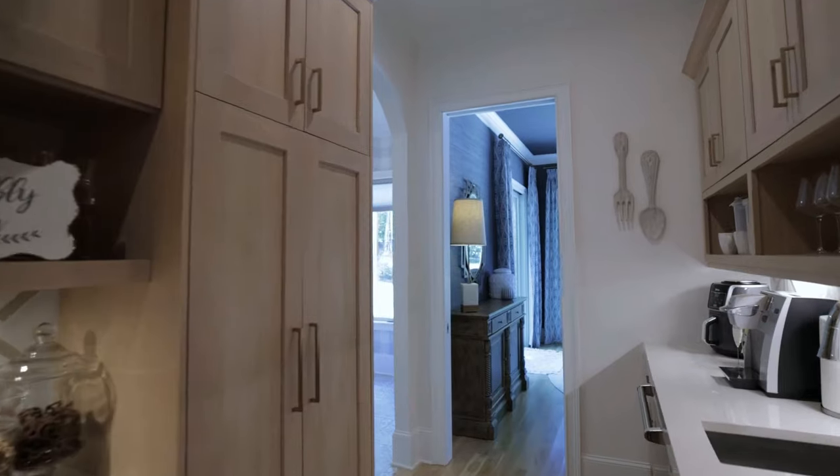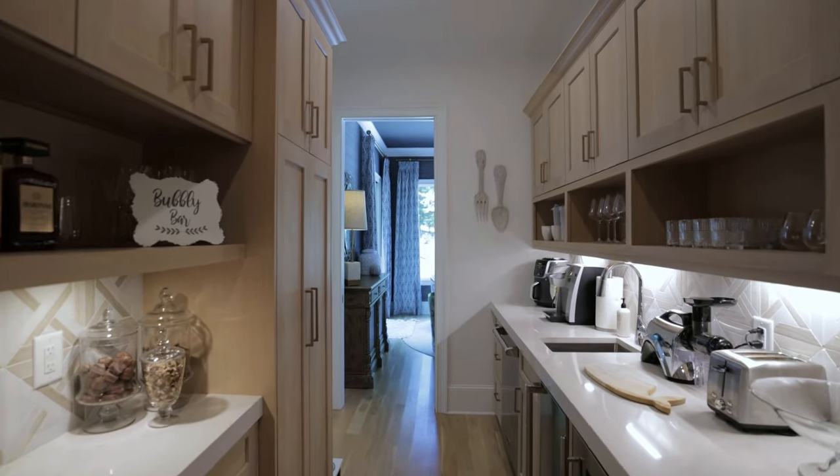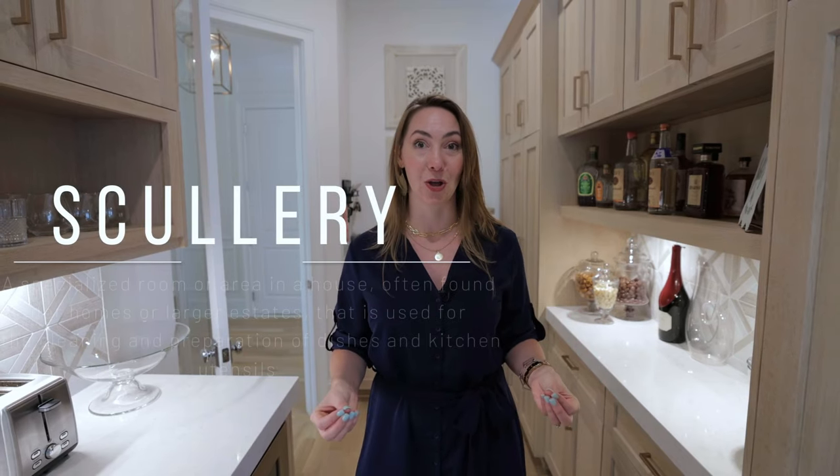Now, we mentioned earlier, I did, about a butler's pantry. Most people are used to a butler's pantry. It's usually that area in between your dining room and your kitchen where, well, that's where the butler would work. Now, granted, nobody has butlers anymore, and these features are in pretty much any new construction home these days. However, many custom homes, especially in the multi-million dollars, have upgraded to something even better, a scullery. Now, you might be wondering, what in the world is a scullery?